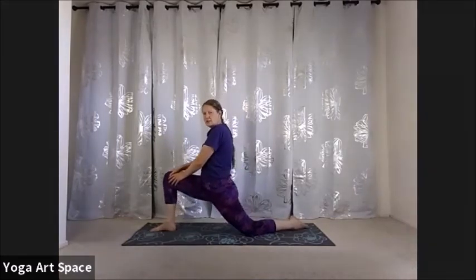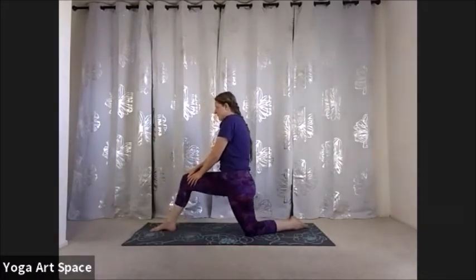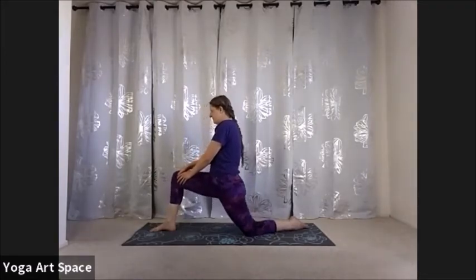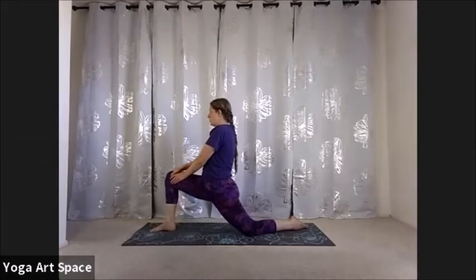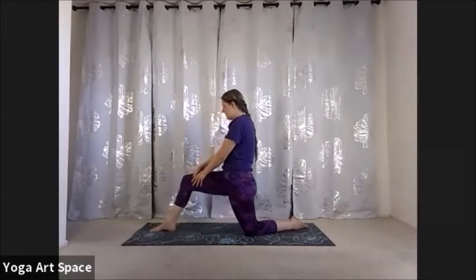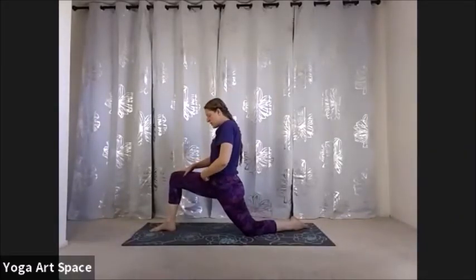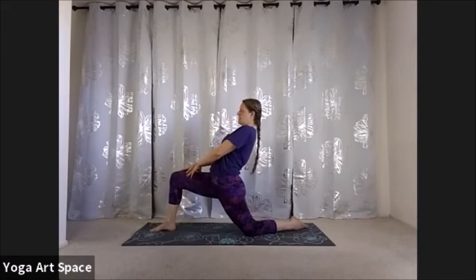4 more times. 3. 2. This last one, stay a few extra breaths, sinking all the way forward. Maybe you even want to increase this, the hip stretch even deeper by leaning backwards a little bit.